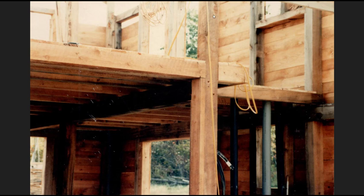These posts that I put up here in the middle of the house without anything supporting them, Thea can tell some nasty stories about the arguments we had. I just told her, go away.